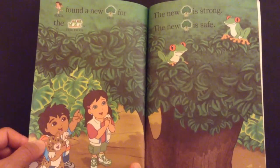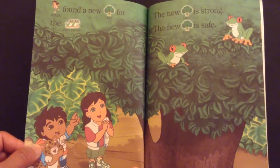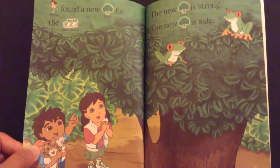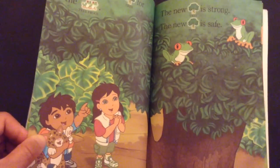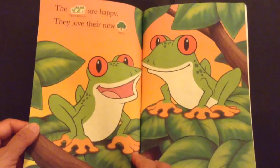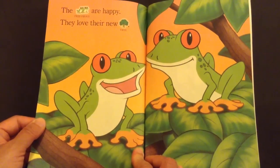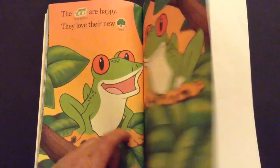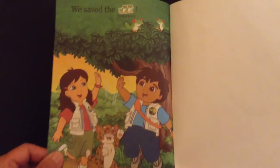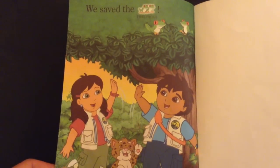Alicia found a new tree for the tree frogs. The new tree is strong. The new tree is safe. The tree frogs are happy. They love their new tree. We saved the tree frogs. The end.